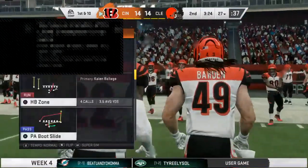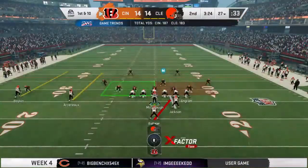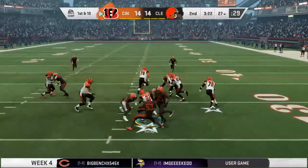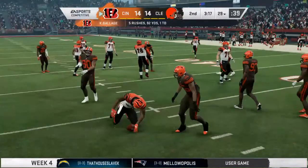The Bengal offense now gets set to head back out onto the field. They start from scratch here, so to speak. 14 all following the interception last time that led to a score. Now they've got it 1st and 10. They'll start on the ground with Balaj. And not much. Maybe a yard up to the 29.